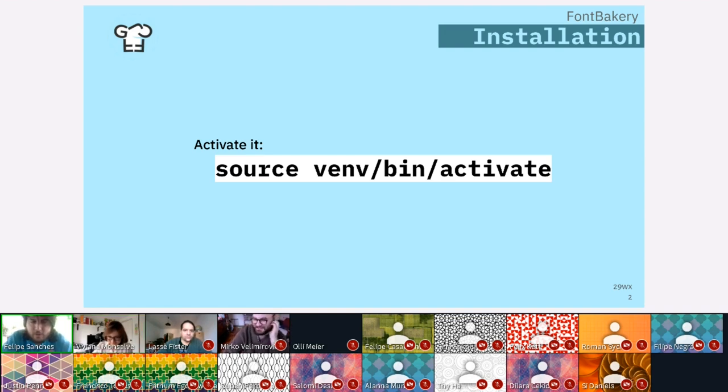Source venv/bin/activate. And then pip3 install fontbakery. Okay, so I posted three messages to the chat with the three commands. If you need to copy and paste them, or if you need to take a look at them after we change slides. Also, if you want to share your screen, please tell us and we could. As we're in a workshop, we may share the screen of an attendee so that everybody can see what's going on, or we can do that in a separate room as well.